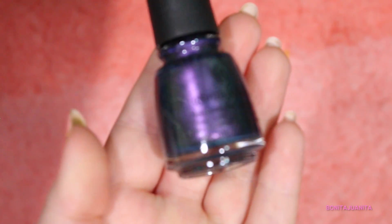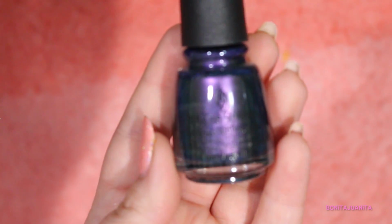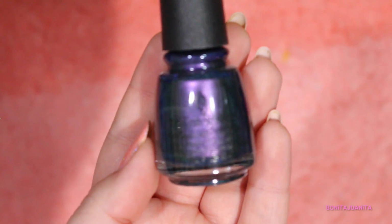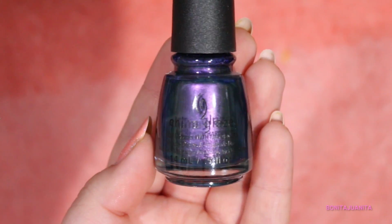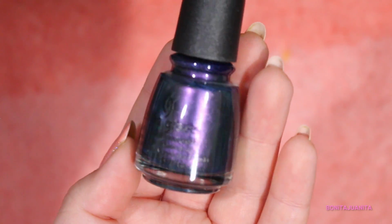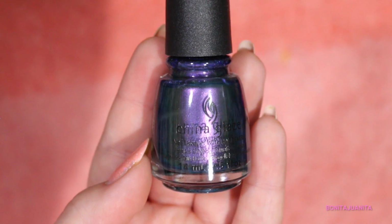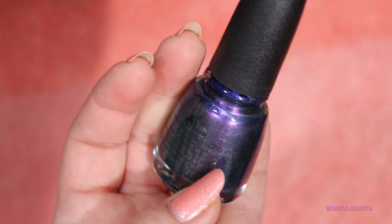This one is called Pondering. It's dark. It's kind of shifty. It's got some shimmer running through it. It's got some duochrominess happening. I'm just not vibing with it. When it comes to fall colors, I like really, really dark, almost black, and I'm just not a big fan of shimmer, so I'm probably gonna get rid of that one.